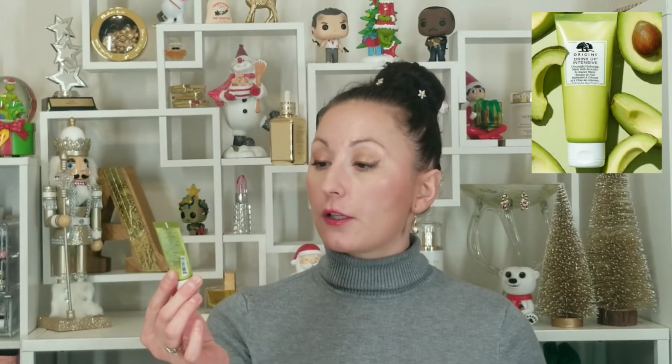Staying in the subject of masks, I have the Origins avocado mask, overnight hydrating mask with avocado and glacier water. This is one of my favorite masks from Origins. I like it because once you put it on, you have that immediate hydration, and in the morning your skin does look and feel way better. I do like it. I have a couple full sizes and also a bunch of samples. If you get a chance to try one item from Origins, try their avocado mask because it is worth it.